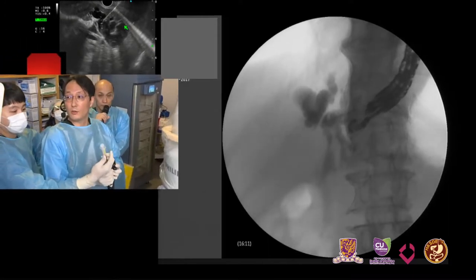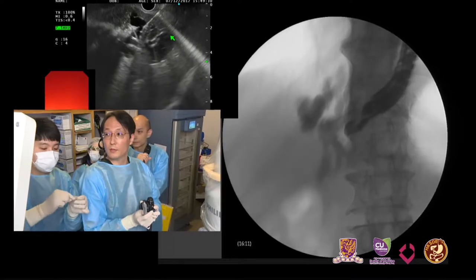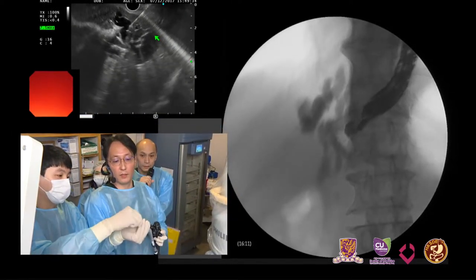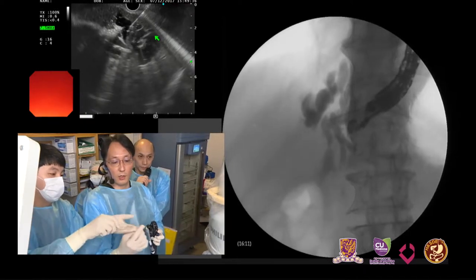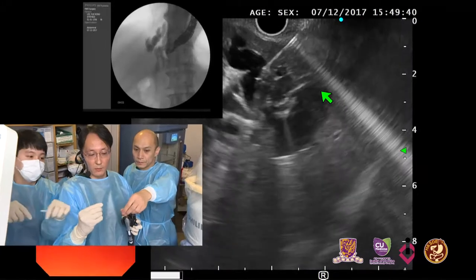And then I use the guidewire, 0.025. And I prefer the position-controlled guidewire manipulation. It means I control the guidewire manipulation by myself.